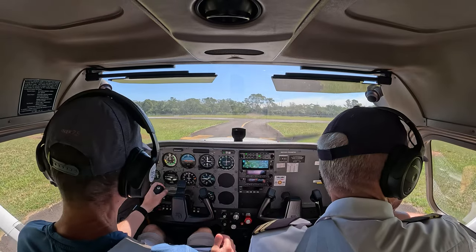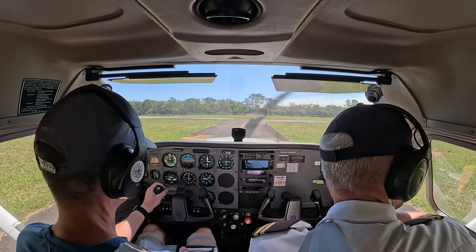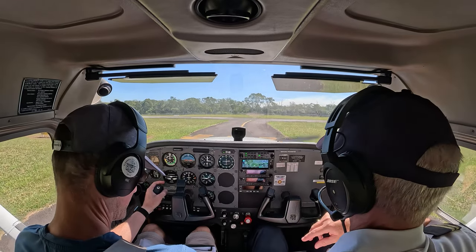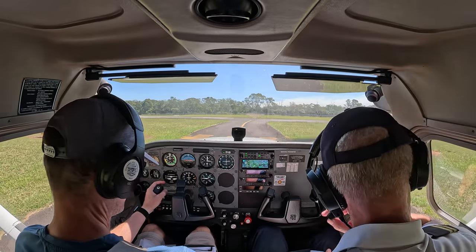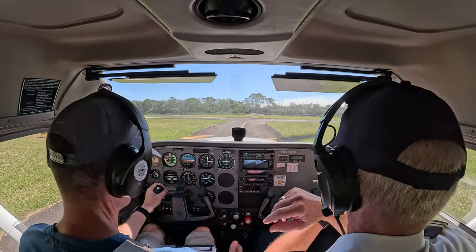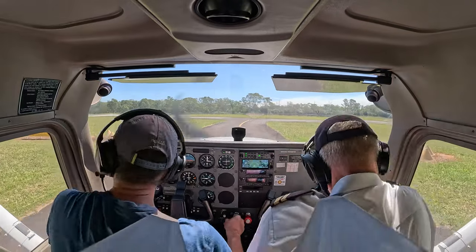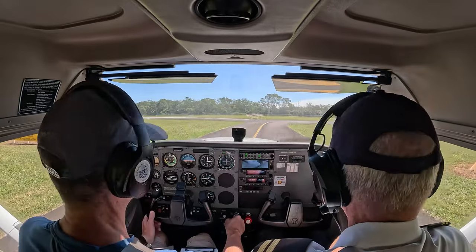Tower, Alpha Hotel Hotel, holding point Alpha, runway 06, ready for crosswind departure. Alpha Hotel Hotel, tower cleared for takeoff. Cleared for takeoff, Alpha Hotel Hotel. All clear on the left.